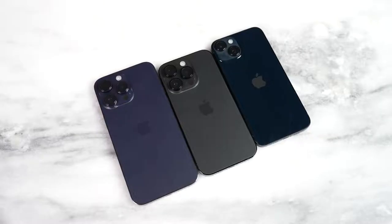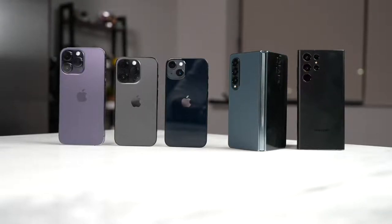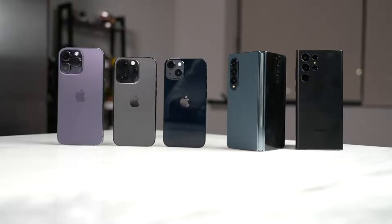Now we know Apple has done a really good job with their speakers in the past, and we do know that devices like the S22 Ultra have some really solid speakers, as well as the Z Fold 4, which have two bottom firing speakers there. So that might be the unfair advantage.